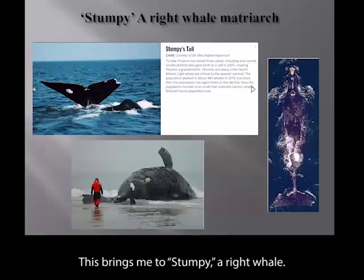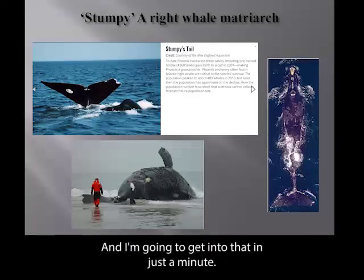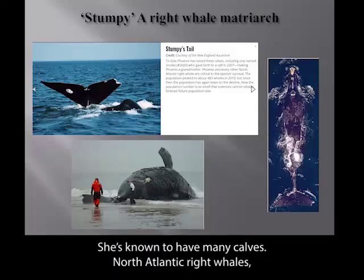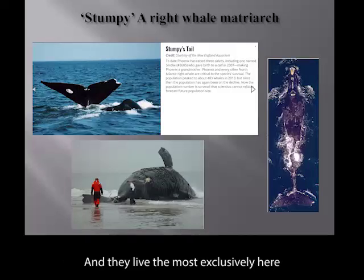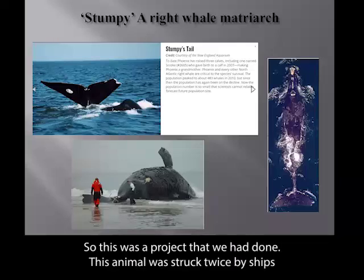This brings me to Stumpy, a right whale. Important because our story starts with a right whale, and I'm going to get into that in just a minute. But Stumpy is an important right whale tracked by the New England Aquarium for over 35 years and known to have many calves. North Atlantic right whales, I'm sure this group understands, are a very threatened and endangered whale. Globally, one of the most endangered large whales, and they live almost exclusively here in the Gulf of Maine and along the eastern seaboard of the United States. So this was a project that we had done.